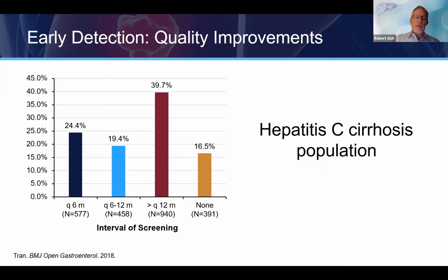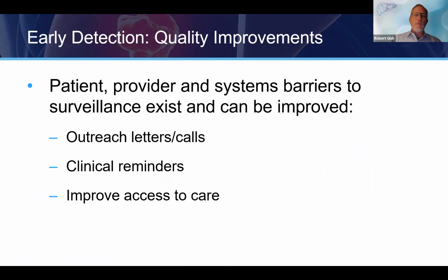Early detection was looked at in a number of different settings. This is looking at 6 months, 6 to 12 months, and greater than 12 months versus no surveillance, showing in a hepatitis C cirrhosis population that early detection resulted in improved quality. Patient and provider and system barriers to surveillance continue to exist and can be improved on an evidence-based level using outreach letters, calls, clinical reminders, text messages, electronic messaging, and improved access to care.